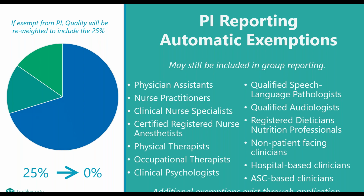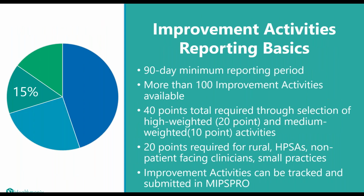Next up, we have improvement activities. Like promoting interoperability, there is a 90-day minimum reporting period, but you do have more than 100 improvement activities available for you to select on your own. 40 points are required in this category through the selection of high-weighted improvement activities and medium-weighted improvement activities. However, if you are rural, HPSA, or a non-patient facing clinician, or a small practice, you do just need 20 points in this category to get full credit for improvement activities.